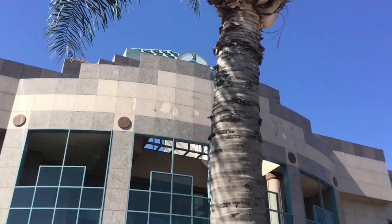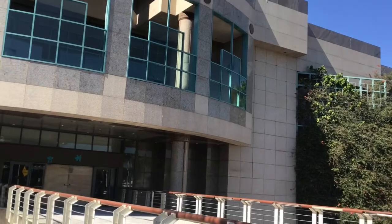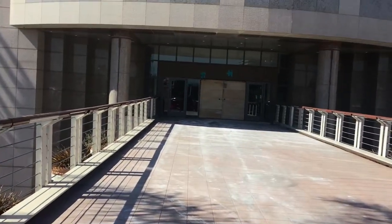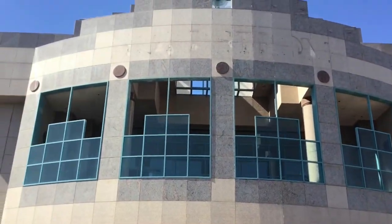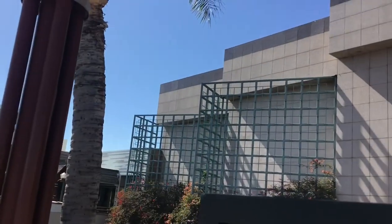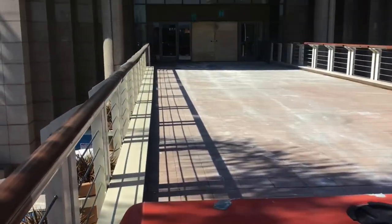Can't believe this building is abandoned again. I'm not sure what they're gonna do with it. Maybe they're gonna make it into apartments or something. I have heard that Main Place Mall is planning to renovate itself into Main Place Mall 2.0 or something like that. But unfortunately, as you could tell by this big red thing here, it's sealed off, so you can't go any further. Yeah, it's such a nice building.